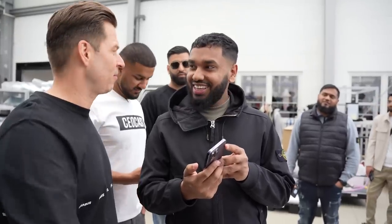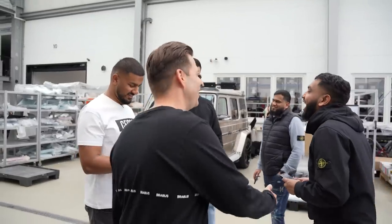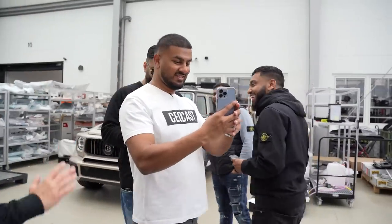And this is the color on my GT3. Oh, see. Well, this one is sold already, but I'm sure we can do it. We can work something out.